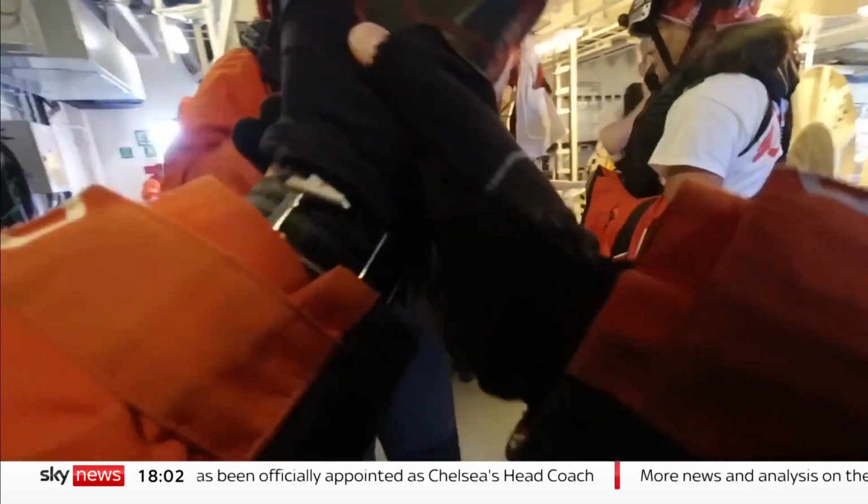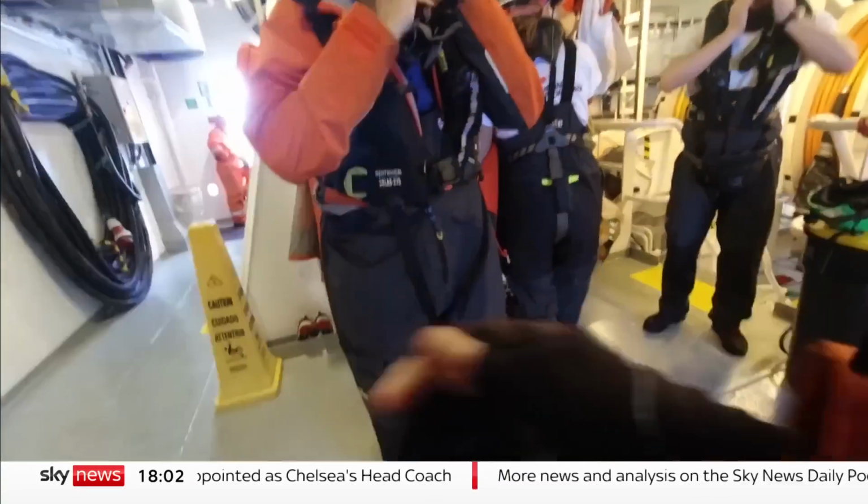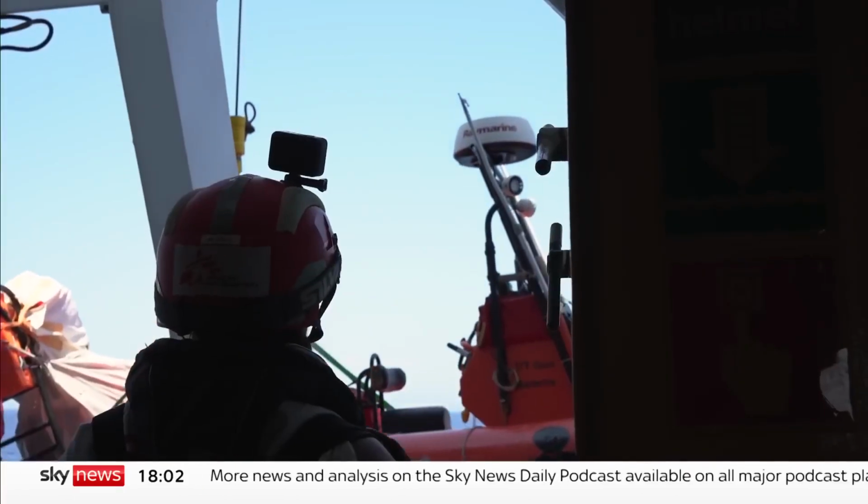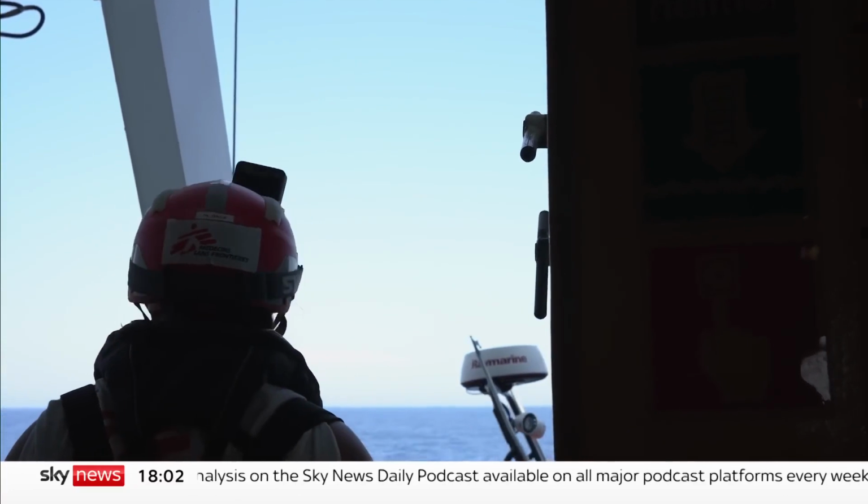We're joining the rescue crews as they prepare to launch. There is an air of nervous tension. So we're kitted up, we are just getting ready to go on the ribs as we approach this fishing boat, which is reported to have hundreds of people on it and is in distress. The Italian Coast Guard are there. They've asked the Barents to carry out the rescue.